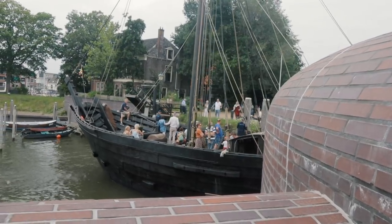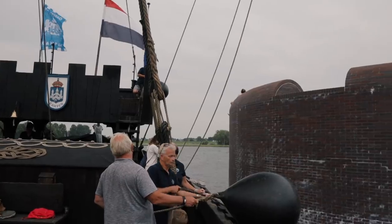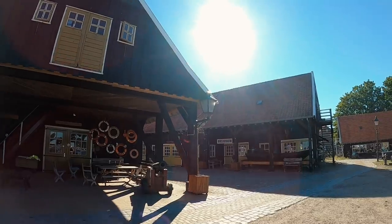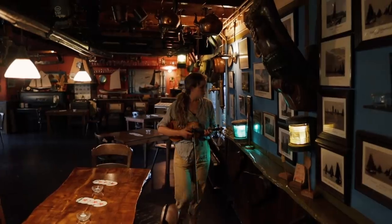Expert skill, the captain guided us into the harbor, and there we were, still dazed from the experience. After thanking all the volunteers, we disembarked. Near the Kocha's berth is a small museum, a workshop, and a ship's tavern.